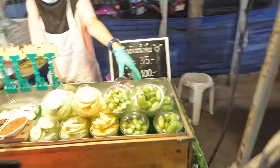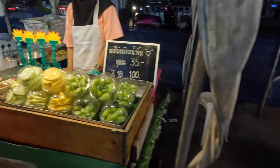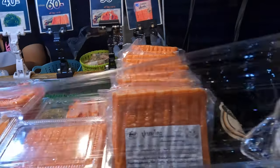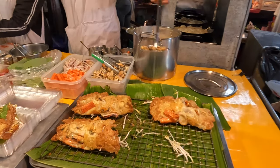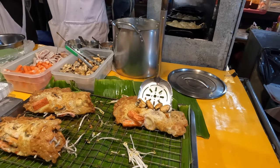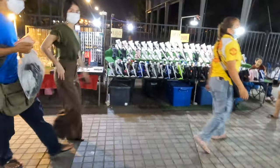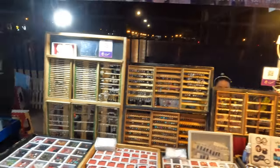So this is something very unique here in Thailand, the sour mango. Sawadee. And then we've got some sashimi here, some crab legs, more jackfruit, or is this durian? I actually can't tell the difference. Some omelette. Wow. You can buy shoes here too, your Jordans, your Nikes, your Adidas, whatever. You can find it all here.